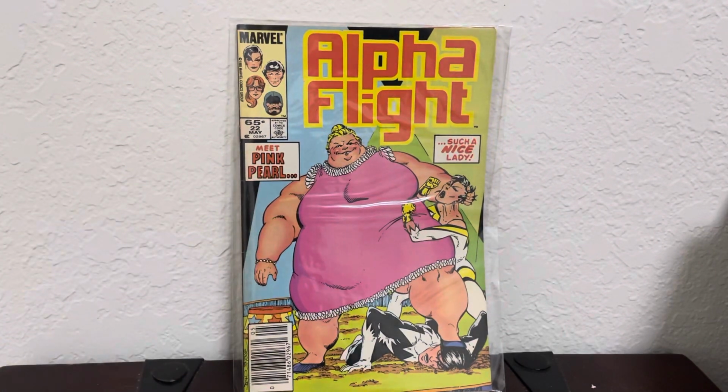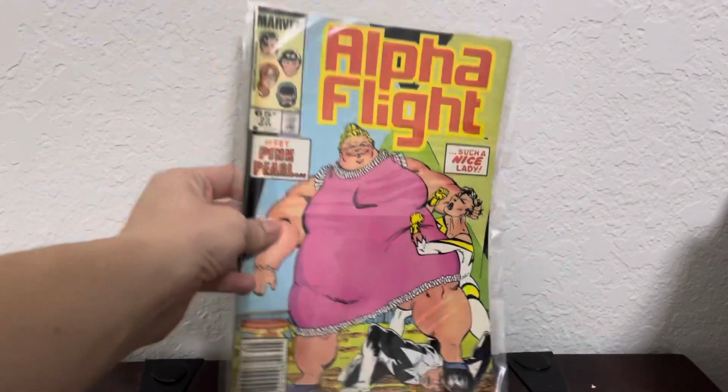Next one here, we got Alpha Flight number 22. This is the first appearance of Pink Pearl, and I believe that's just it. I don't think this one has any other key or something else there, at least from the notes that I wrote. Yeah, so Alpha Flight number 22, first appearance of Pink Pearl. If it has some other key issues, I can't remember off the top of my head right now.